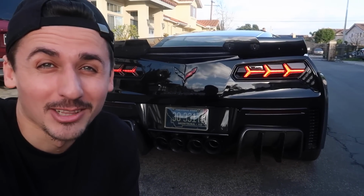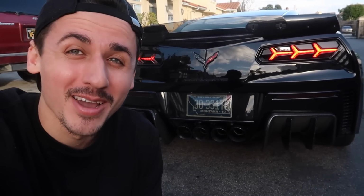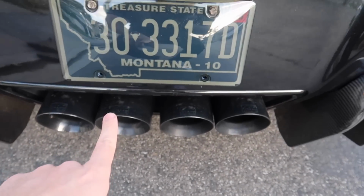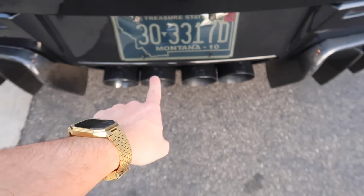Damn, loud in the cold start. It's not obnoxious though, it sounds pretty good. We got the Black Diamond exhaust from AWE, come check it out. So pretty. You can even see the angle right there.